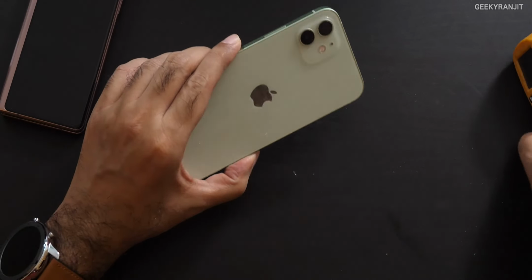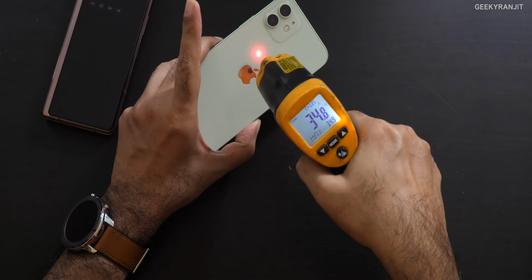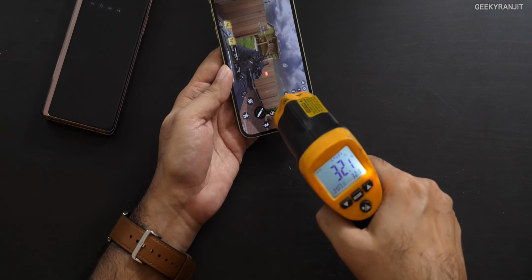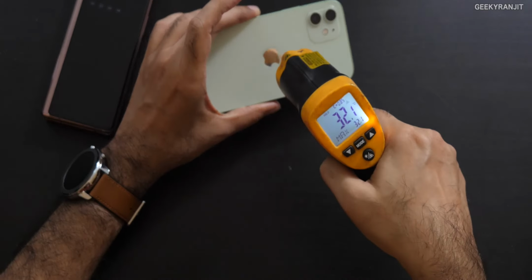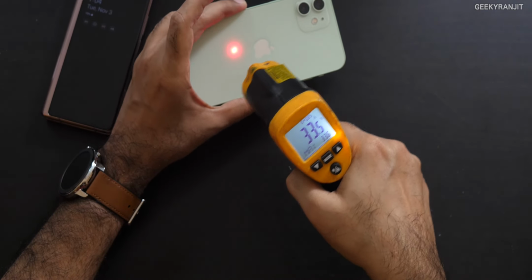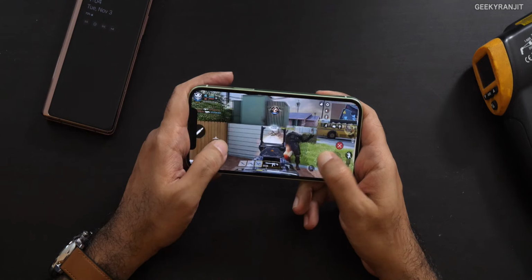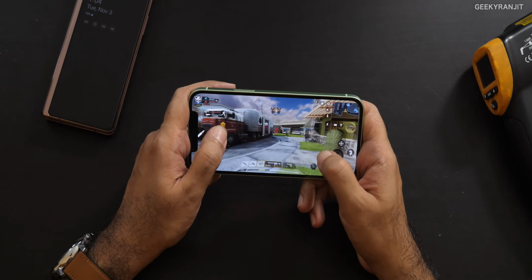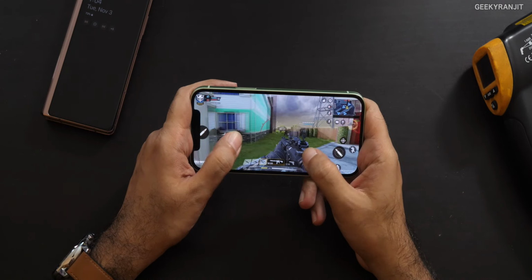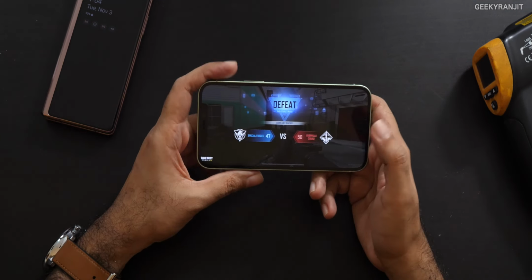Anyways, let's check the temperature. It's almost about 13 minutes. Let's just see. Yes, still about that 34, 35, guys. So it's not going over that. Here also, actually this area is the warmest. So yeah, it just feels warm, not hot at all, guys. Very smooth campaign. Enemy contact. Oh, we got defeated. Oh, 47-50. That was close.